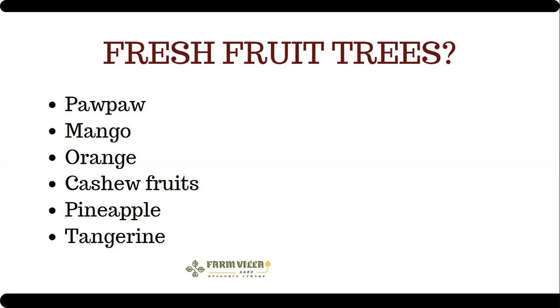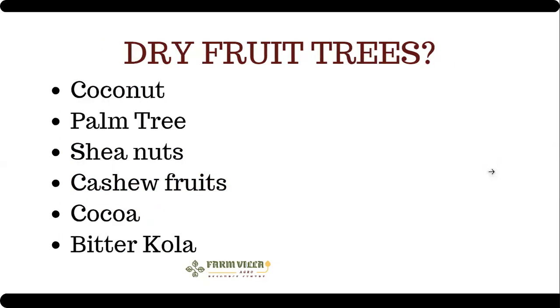If you plant pawpaw in large volume, by the time you get to the market, they'll be pricing it from you as 20 for 1 naira, because they know it's getting perishable. Your first day you might sell 500 naira. Your second day it will be 150 naira. Your third day you'll be begging people, I beg, take, I dash it. So these are fresh fruits. That's why we don't advise much of fresh fruit.